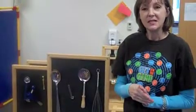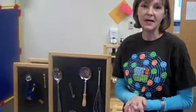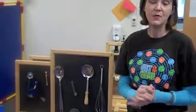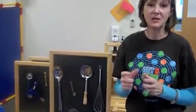I created gripping boards. I teach an active learning classroom, which is a developmental classroom. My students have multiple disabilities. All of them have some type of motor planning issue, dyspraxia, cerebral palsy, neurological issues with motor planning and motor control. So we work every day on fine motor and gross motor skills, particularly grasping and gripping.